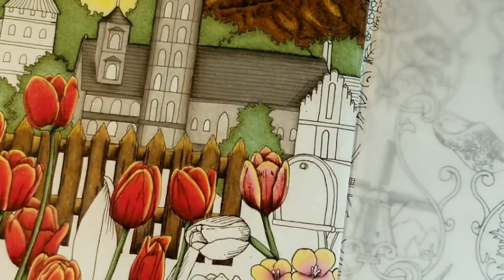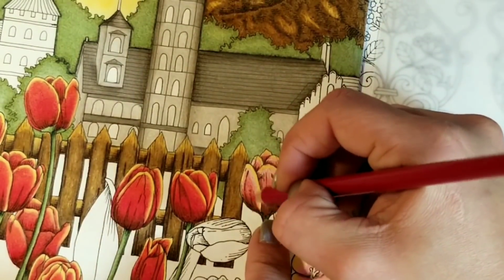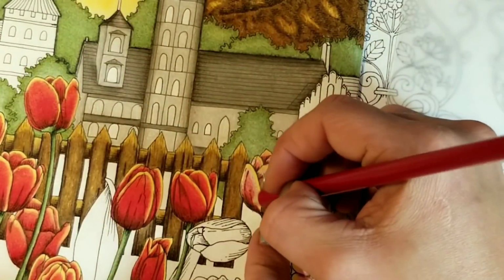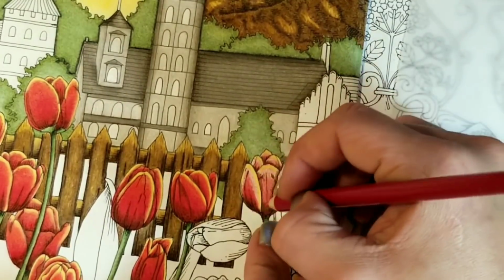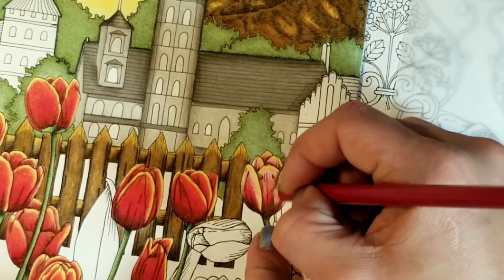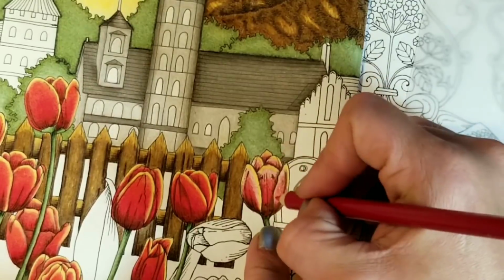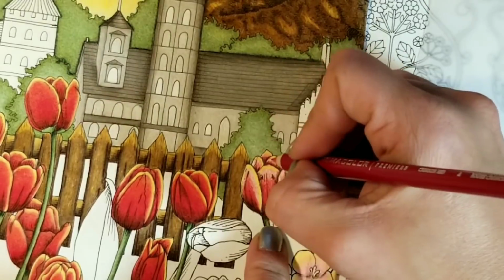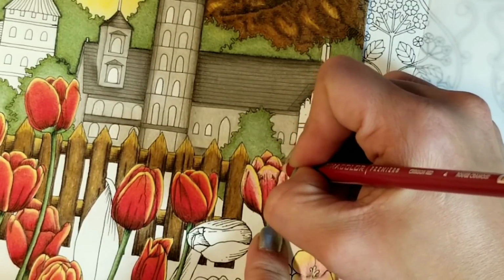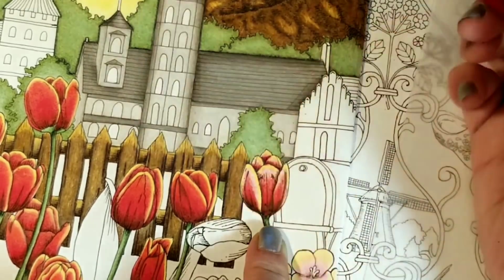Okay, so now I'm gonna work backwards. I already put my darkest dark in exactly where I want it, and I put it down heavy, so I don't need more. But now I'm gonna come back in with Crimson Red, and I'm gonna go heavy with it in the places that I put it originally. And I'm going to make sure that I go over that Black Raspberry to kind of blend it out into the rest of my flower. And put some here. Again, I want to make sure I've got it blended over that Black Raspberry.